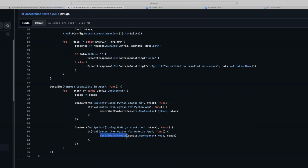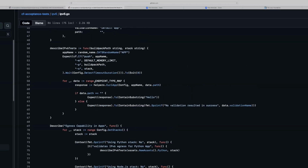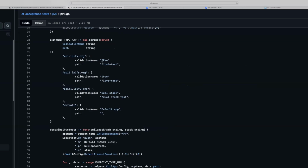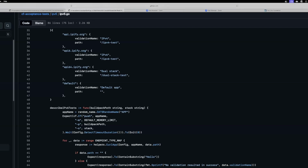So this describe IPv test function will push the app, and the function will go through all of the endpoints in the validation mapper, and we will test every scenario. So if any of the scenarios fails, it will mark the concrete test as failing. For example, I was testing the Java buildpack. Maybe I can show the output of it. Just a second.